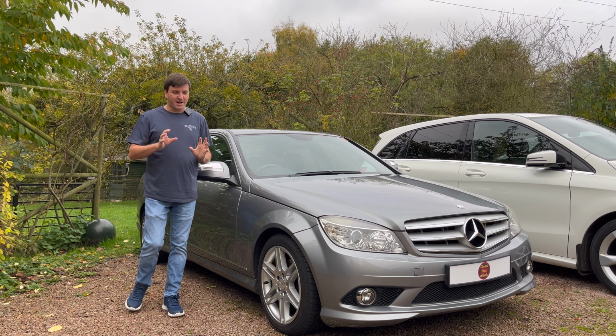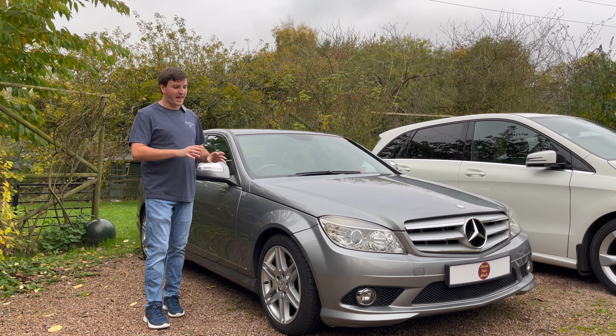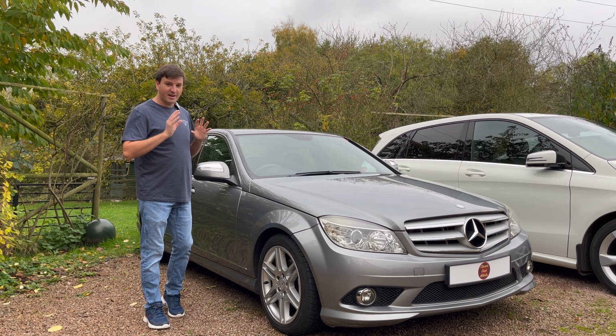I would also recommend you buy the best example that you can for your budget. Now, I'm going to practice what I preach here, because this particular one, before my partner had it, was one owner from new. It also had about 10 or 11 service history stamps in the book as well.